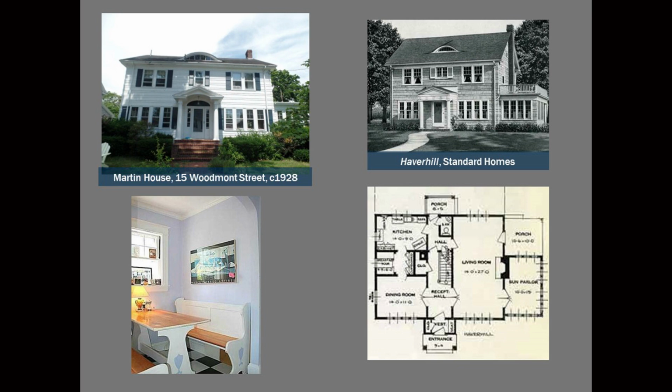It features a little dinette, little booth area, which if you look on the plan on the lower right, the dining room is the room furthest down towards the bottom of the screen, the kitchen at the top on the left-hand side of the plan, and in between is that little dinette area with a little pantry across from it.